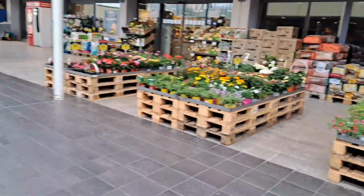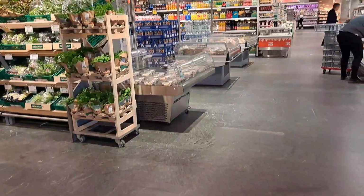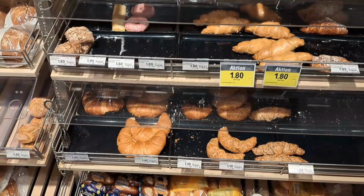Isn't it pretty? All the plants. And we're walking. And for some odd reason, I felt like apparently videotaping this person a lot.